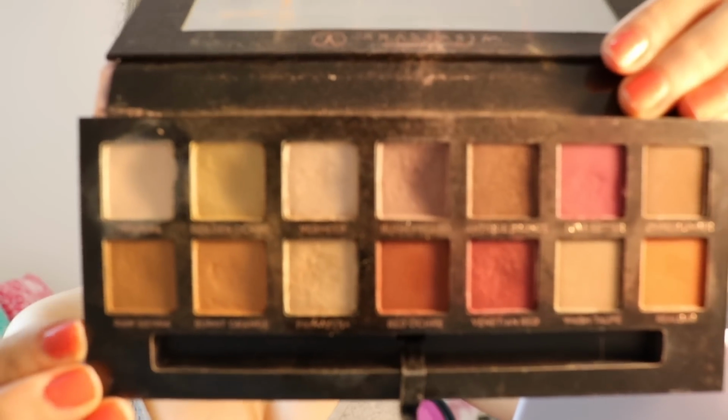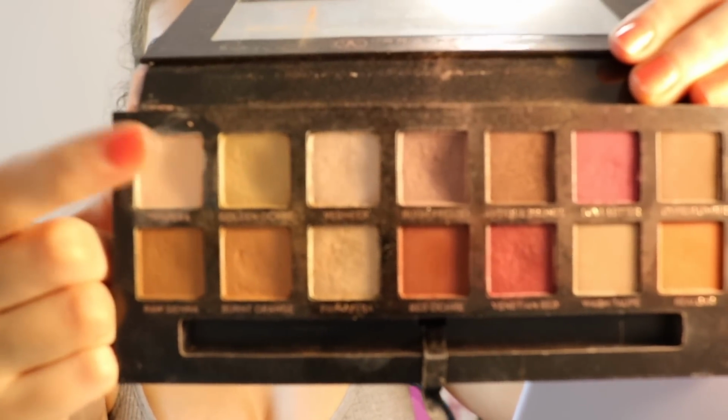I've been really into the Modern Renaissance palette lately. I don't know if this is focused or not, but I'm gonna go in with this shade right here, Tempura. And I just use my finger and pat it on. It's like we're finger painting. Toddler art class.